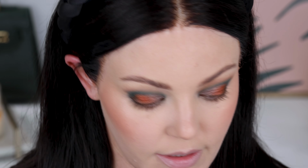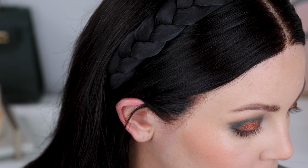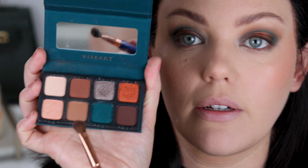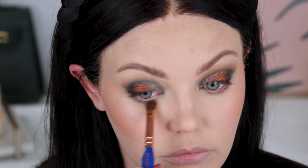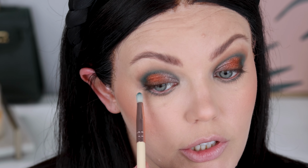Alrighty, base is done. Shall we do this lower lash line? I'm really liking how these eyes have turned out. I think they're really pretty. Okay, lower lash line. Where's my brushy brush? Here we go. So Delium Tools 777, I'm gonna go into this one first. And then just on a little pencil brush, I'm gonna dip into the green, or the teal, I guess I should say. Just stab myself in the eye with the brush, that's good.